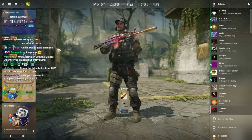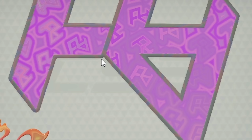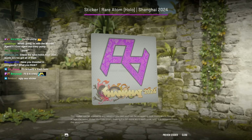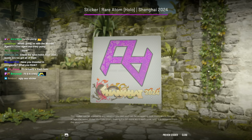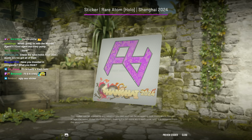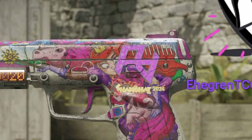I did not see how expensive Rare Atom holos were. It's a nice sticker, but look at this little corner. It's misaligned. That little corner there is not in line with that corner. Don't get me wrong, this is a nice sticker, but $70? Nah. And it came out last year. It's not even old. This is a new sticker. $70 is insane. There's barely any holo. The Shanghai text is ugly. It's yellow.